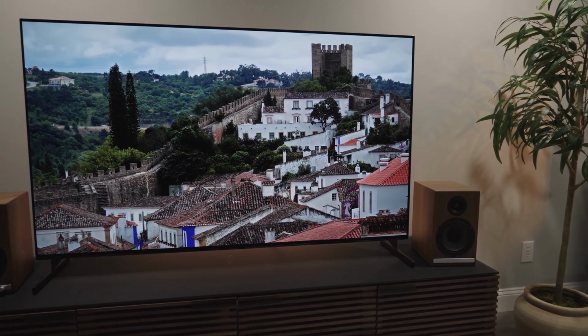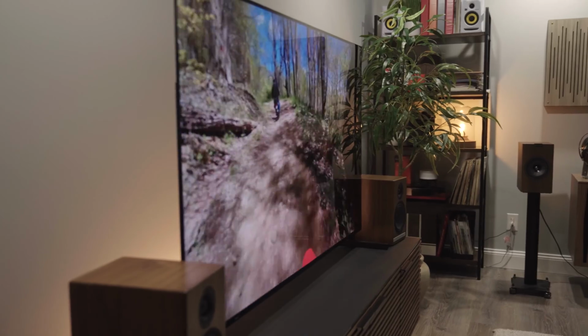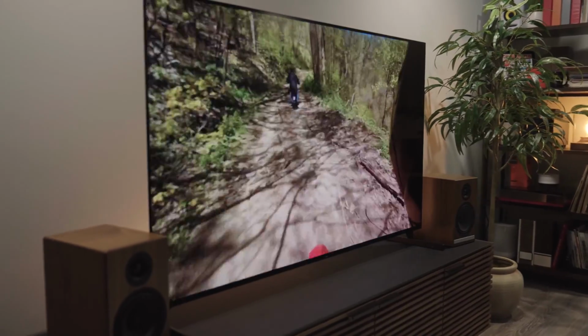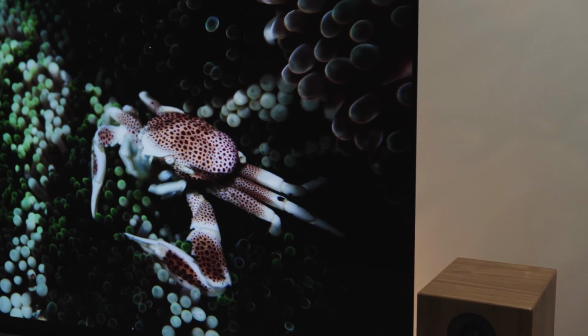Next, let's talk about high dynamic range. You're going to usually see it abbreviated as HDR. Dynamic range is your TV's ability to go really bright to really dark and everything in between. And a TV with HDR can go brighter and darker, and as a result, give you better, more vivid colors and better contrast. There are 3 main flavors of HDR.